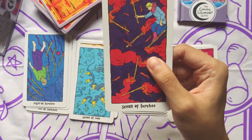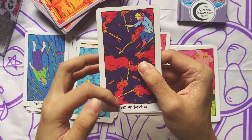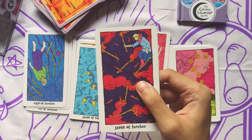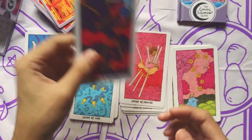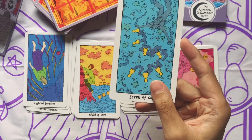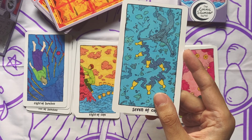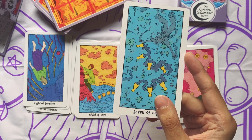The Seven of Torches. I like this one because I can feel that disembodied nature of these wands trying to attack him, and he's holding on to one of them, trying to wave the rest off. I like this card. This one I don't really get. Seven of Cups, because Seven of Cups is really about illusion. I don't really see illusion here. I kind of see a person who's kind of enjoying being drowned.